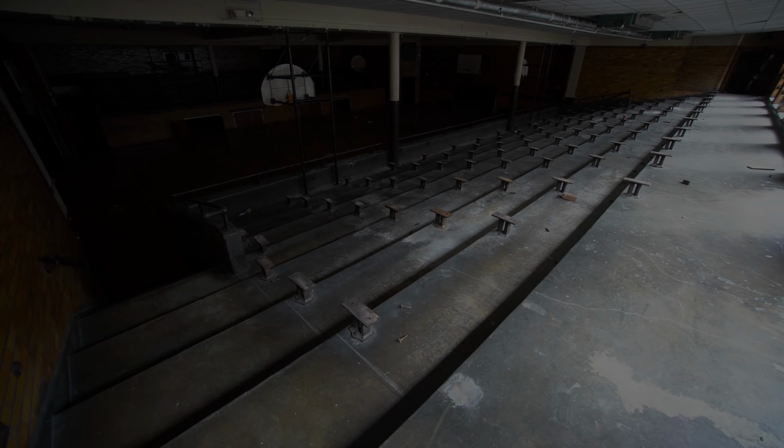I love the seating that they had inside of this gymnasium. It reminds me of like a Thunderdome or something like that, where all the civilians would come and watch all the gladiators battle inside of there. That's just what these kind of gyms remind me of. This is really cool. I like the seating. Obviously they took out what was more than likely bleacher seating. Just benches going straight across. Then you go down right into the arena.